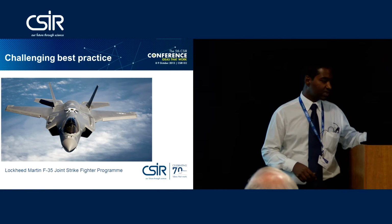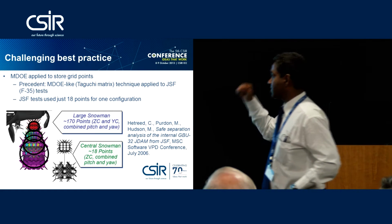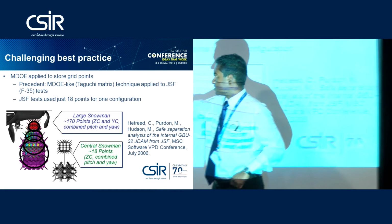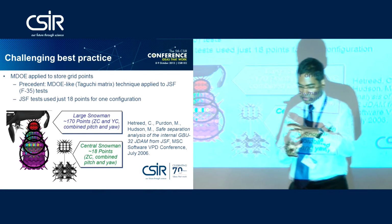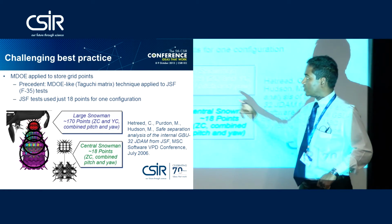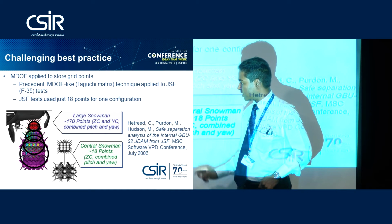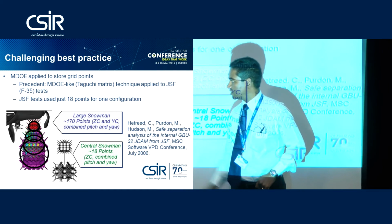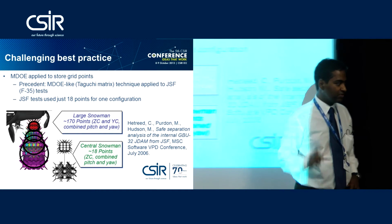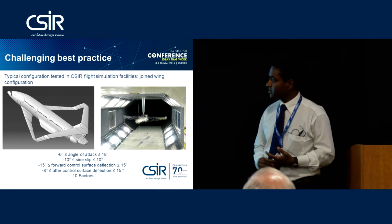If you look at the Joint Strike Fighter program, even the Americans are struggling with budget. This is an example that they used to demonstrate the traditional approach, which is all these test points of the store under the aircraft. This range of test points, we can reduce that matrix of test points by 1 order of magnitude. So we don't need to test all in that entire area, we just test there and there, and we can achieve a tenth of the cost. So it's tried and tested.